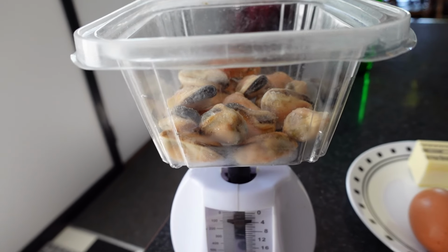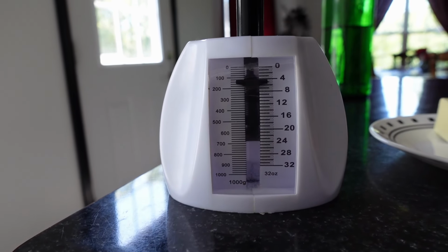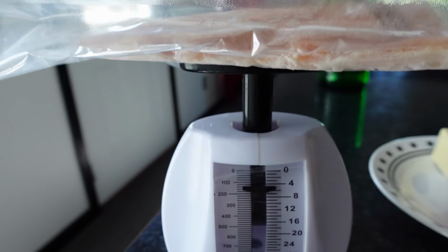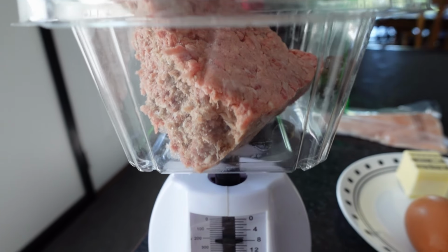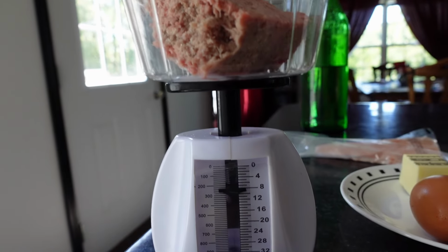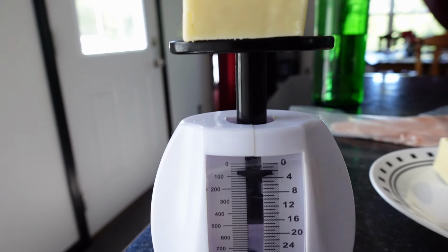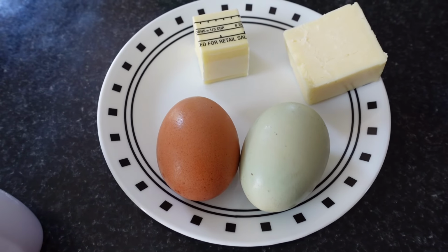Alright, so I am going to have to include some seafood this morning to round out some of the nutrients. So I've got 4 ounces of mussels. I have a 5-ounce wild-caught salmon fillet with the skin on. Still trying to make beef my main focus, so I've got 8 ounces of 75/25 local ground beef. I have some dairy here, some sharp cheddar, 2 ounces, 2 tablespoons of organic butter, and I have 2 free-range eggs.